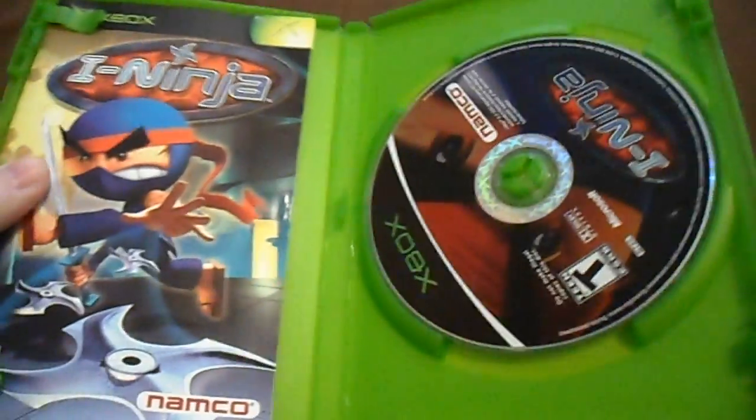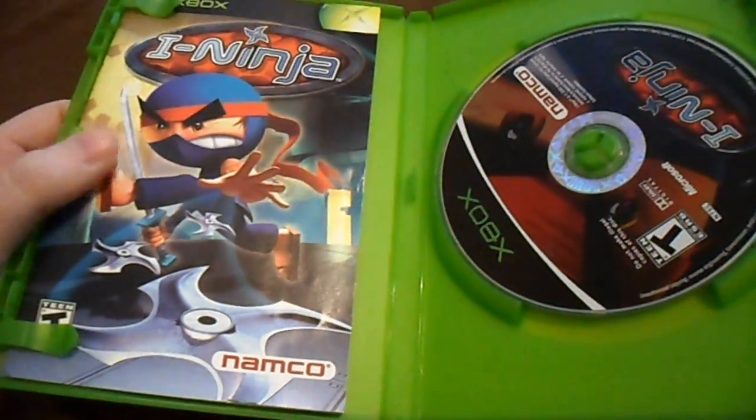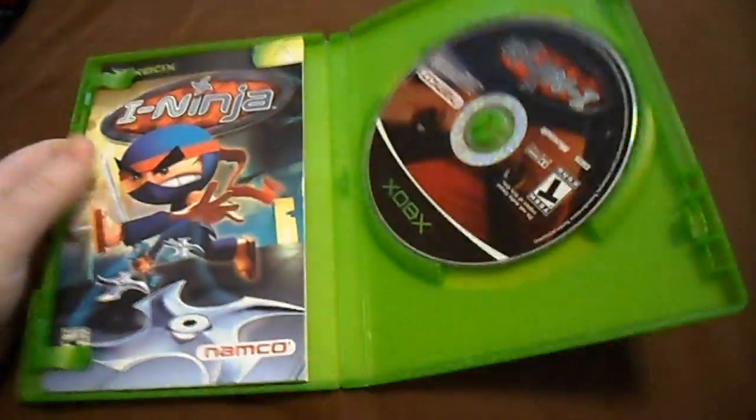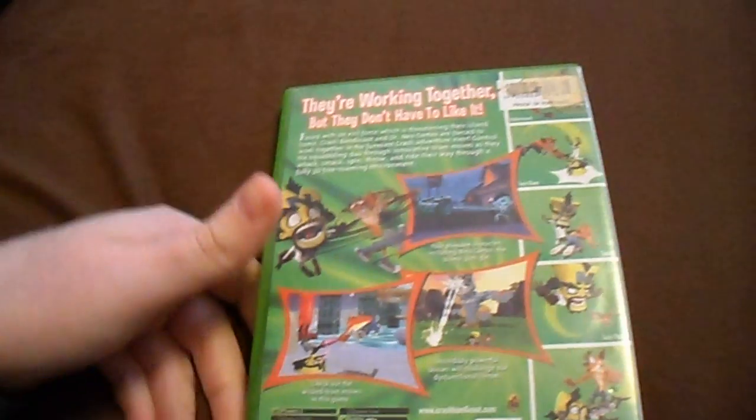And then on Amazon, I got iNinja. I used to have this in my collection. I don't remember selling it, but I don't have it anymore. So I wanted to go buy it and pick it up again. So I was lucky to find this excellent condition copy for like $6 on Amazon. This is Crash Twinsanity. This is like new, and this was only $8 on eBay, and I didn't have it with my Crash collection. So all I have to get now is Crash Nitro Kart on the Xbox to have all the Crash Bandicoot games.